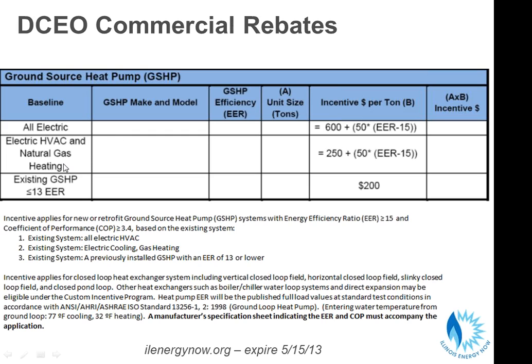If I'm replacing this on a system that has natural gas heating and is not electric resistance, then that's $250 plus the bonus. And if I'm putting it on a system that already has a ground source heat pump and I'm just updating to newer ones, and I have old ones that are less than 13 EER, I can get a flat $200 rebate per ton.